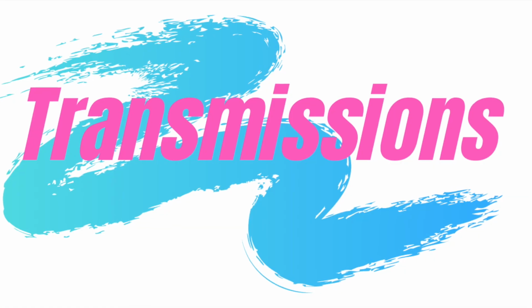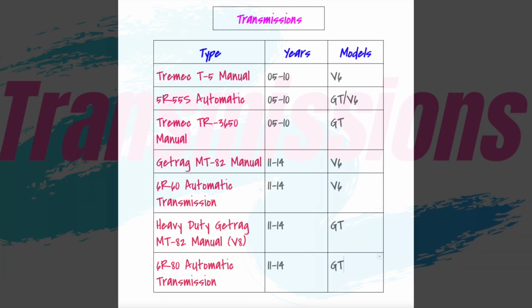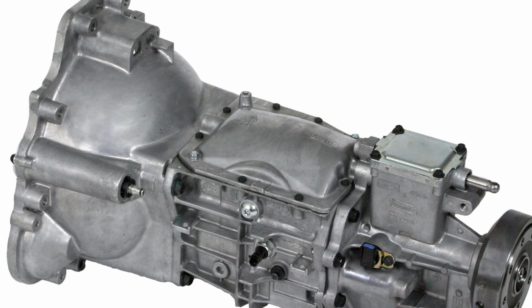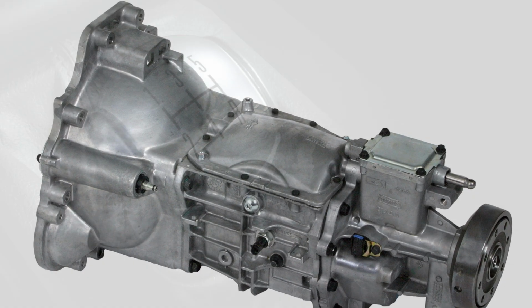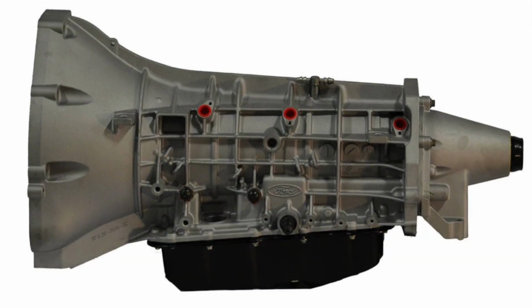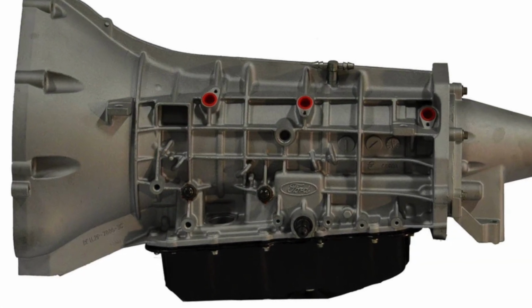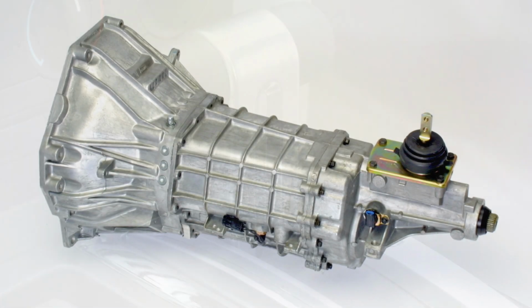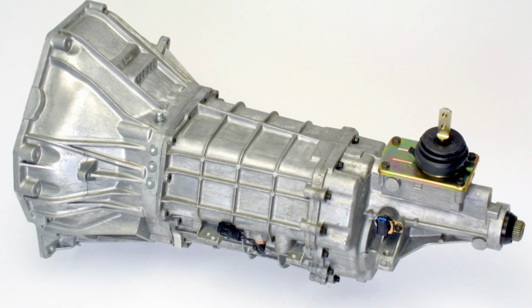For the early V6 models, the Tremec T5 5-speed manual transmission was offered, as well as the optional 5R55S 5-speed automatic transmission. Both of these transmissions had a 3.31:1 final drive ratio. The GT came with the stronger TR3650 manual transmission. For the 2005 and 2006 model year, Mustang GTs with a manual transmission had a final drive ratio of 3.55:1. But since 2007, a 3.31:1 ratio was standard with the 3.55:1 gearing available as an option.